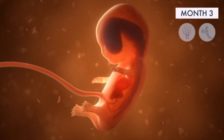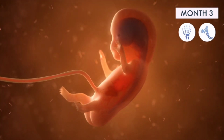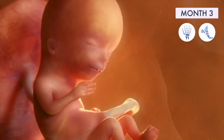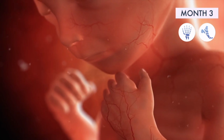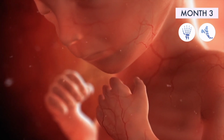At 3 months pregnant, the embryo already has a human appearance. The limbs, hands, feet, fingers, and toes are recognizable. Their skin is so thin that you can see the blood vessels beneath it. Though reproductive organs have begun to form, they can't yet be determined on an ultrasound or sonogram.